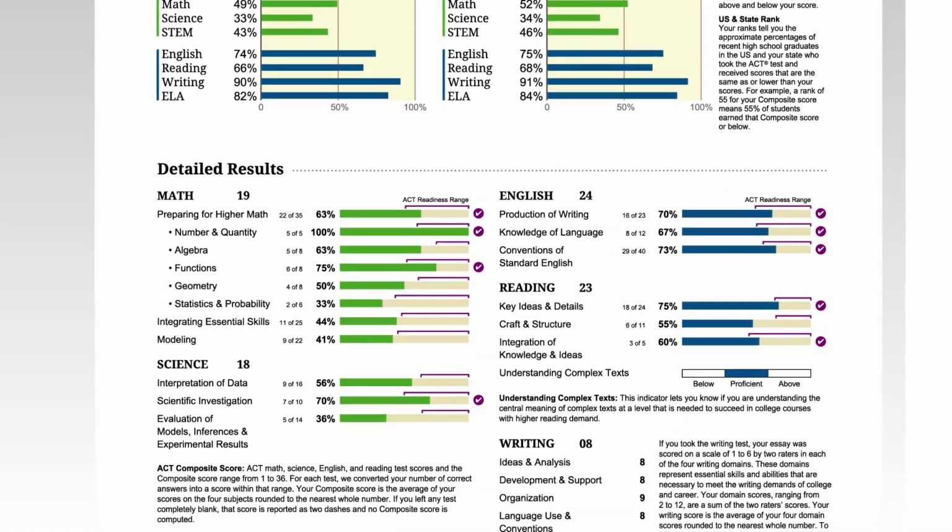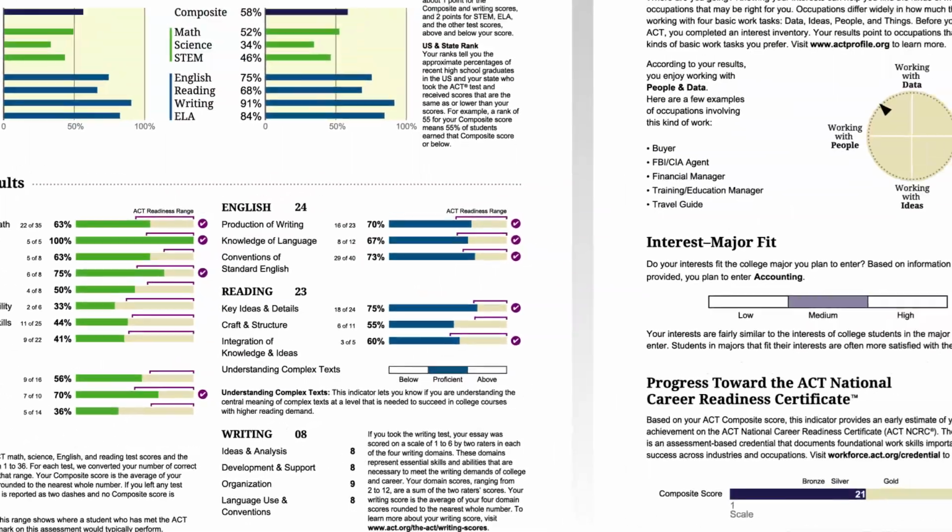Congratulations on taking the first step in working toward your plans after high school. This can be a stressful time, and now that you have your ACT score report, you're probably wondering what it all means and how the info can help you. No matter how you feel, there's a lot of useful information on the report. Let's start by breaking it down together to get to what really matters to you.